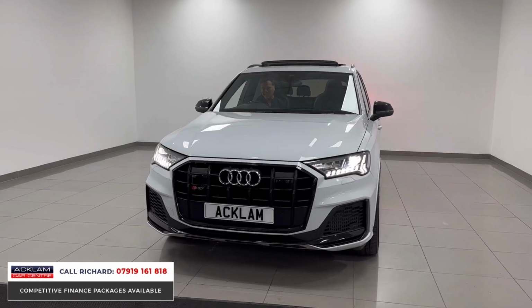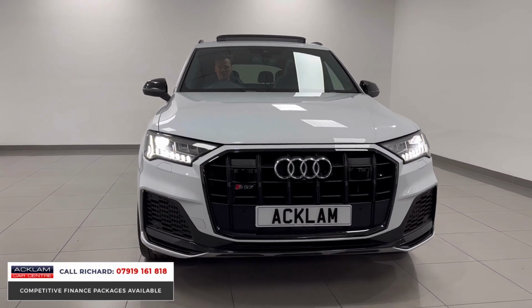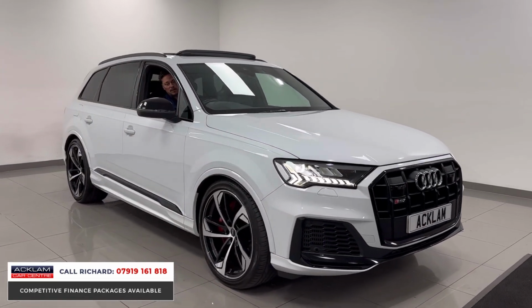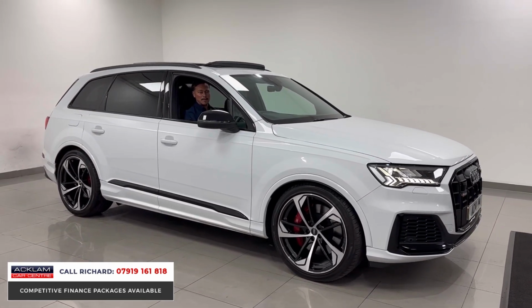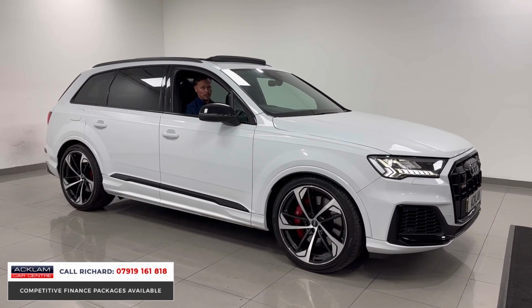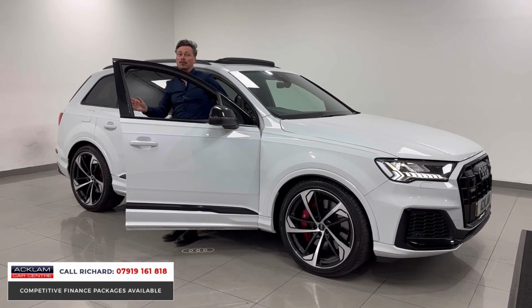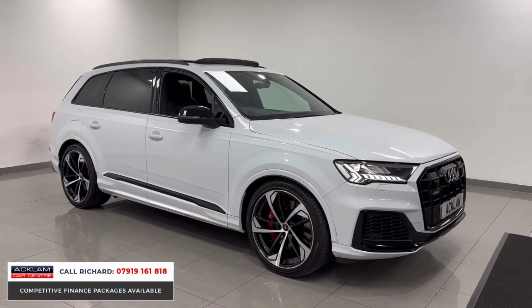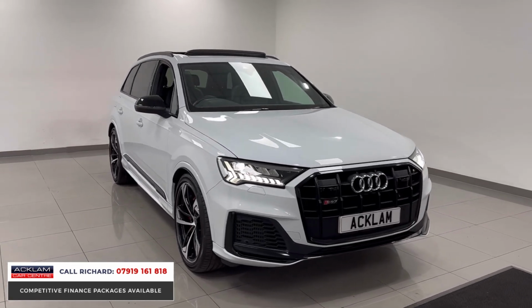But this is a Black Edition car, so the wheels, the styling, the stance, it's finished in Glacier White, it's lovely. One thing you probably don't know about these SQ7s is it has 4-wheel steering, so its actual handling capabilities, obviously Quattro, are out of this world. So fast, 4 seconds 0 to 60. This car weighs just short of 2 tons, so imagine it's a big lump of metal, but to go from 0 to 60 in 4 seconds is amazing.